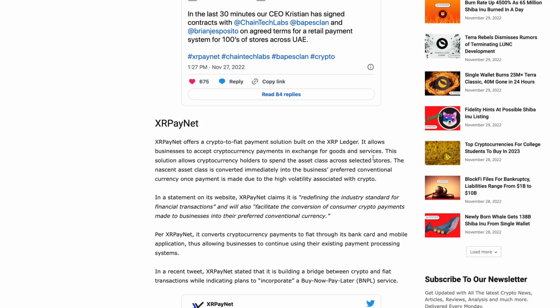So what I gather from this is they are assuming more retail holders will be holding cryptocurrency, and then you can just exchange that cryptocurrency for the domestic fiat, boom, instantly on the XRP ledger. As I said, the nascent asset class is converted immediately into the business's preferred conventional currency once payment is made, due to the high volatility associated with crypto.